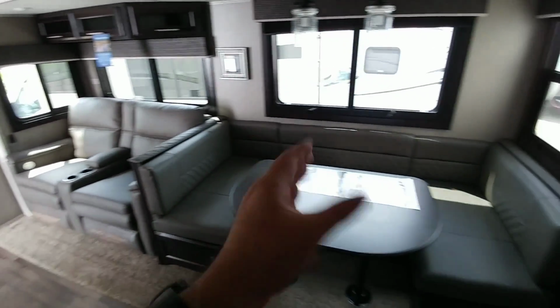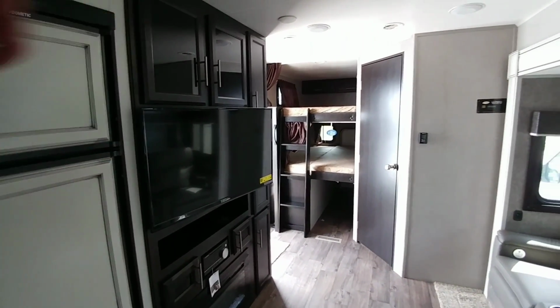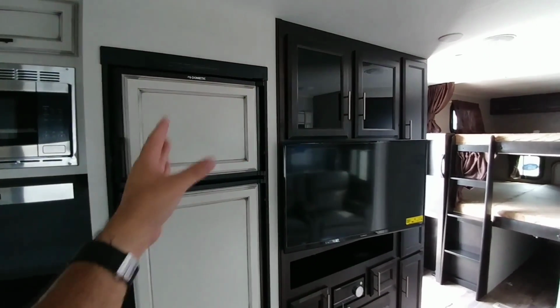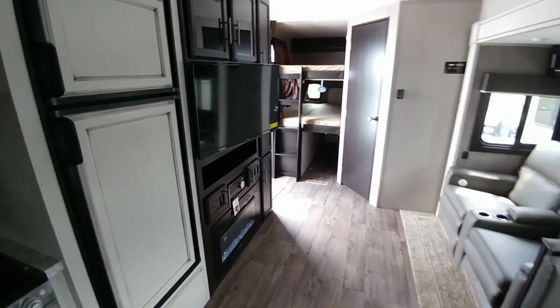Whether you're going to be sitting in this large dinette area or you're going to be sitting in the theater-style seating, you're pretty much looking right at the TV, which is a miss for a lot of travel trailers, and they've nailed it in this specific one. And I absolutely love the combination of wood tones here, how it switches from dark to light, and that whole contrasting effect really looks nice to me.